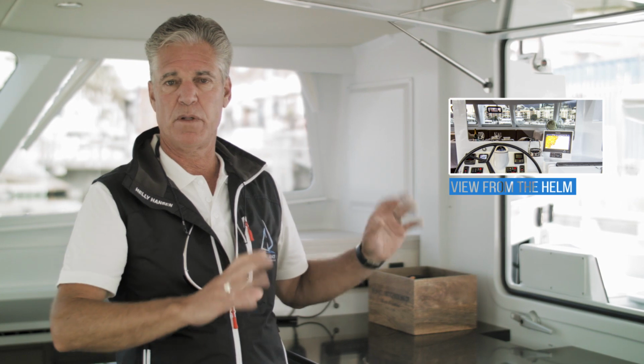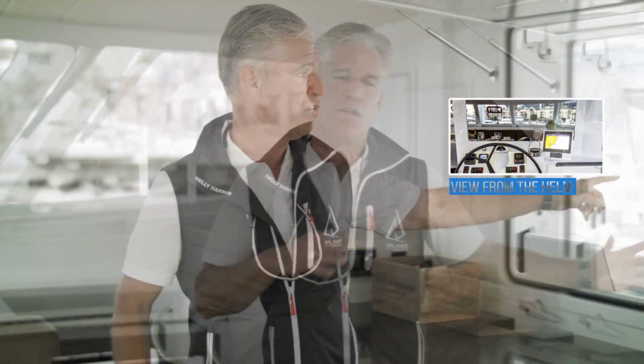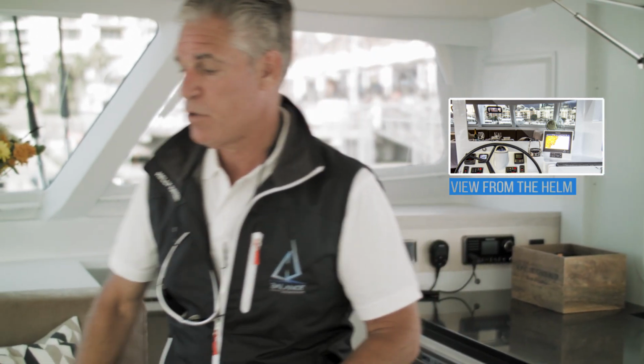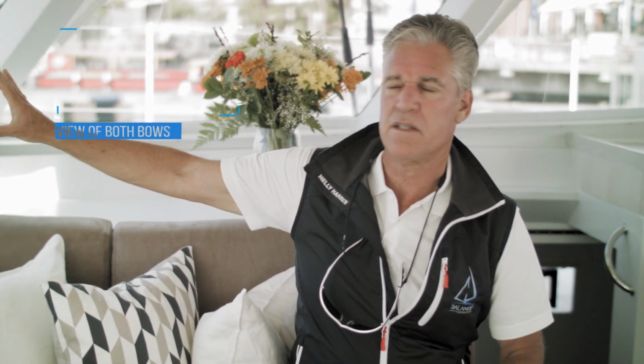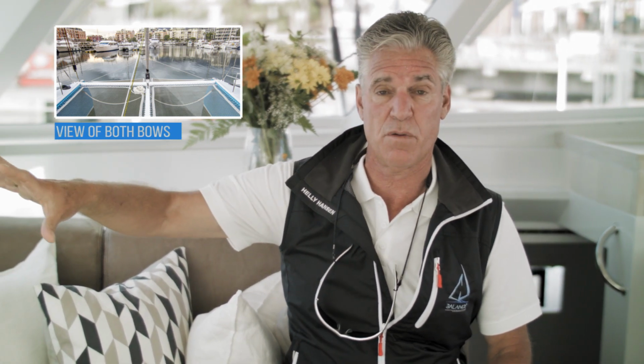The light is incredible. And then we've been really focused on the sight lines of the boat because we designed it to be piloted looking through the windows in foul weather. When you sit at the L-shaped couch, we've also designed it in such a way that wherever you're sitting on this couch, you have beautiful sight lines looking out through the boat. You can see the water level. I can see both bows where I'm sitting right now.